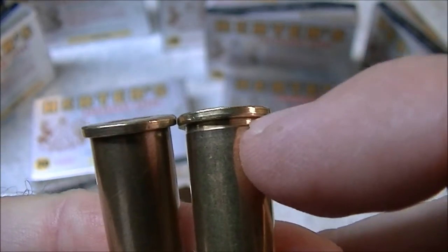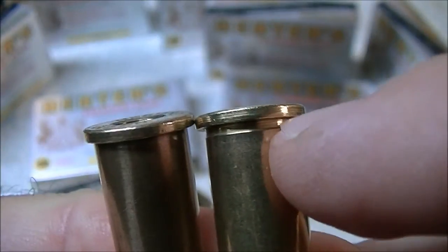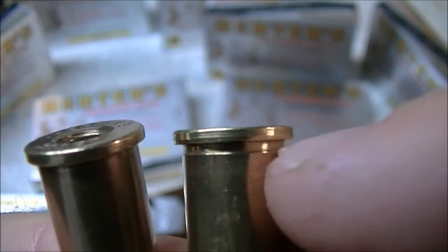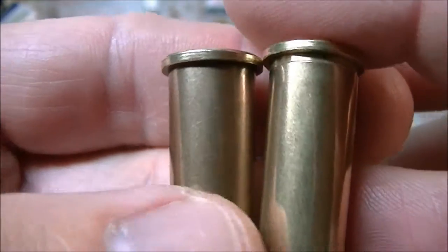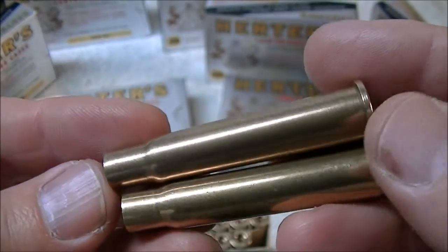The Norma case here on the right has got the undercut, which is common on most types of brass today. This lets the extractor get a little deeper on the case. The Herter's brand case doesn't have that undercut. And you'll notice there's a little difference in the coloration of the brass.